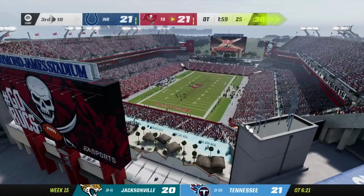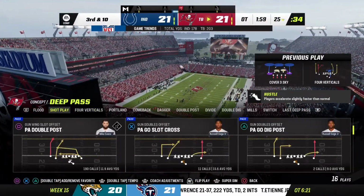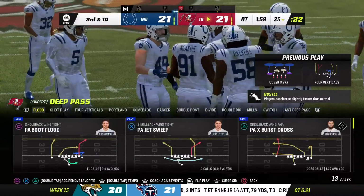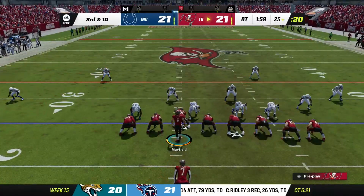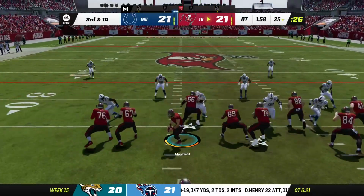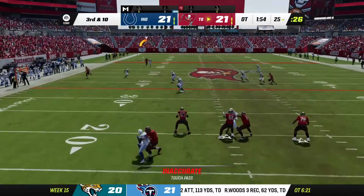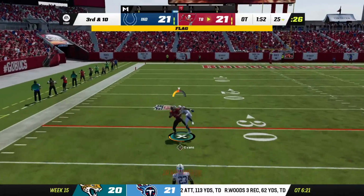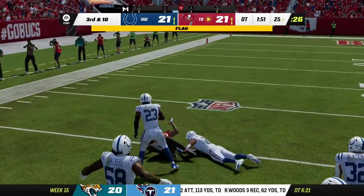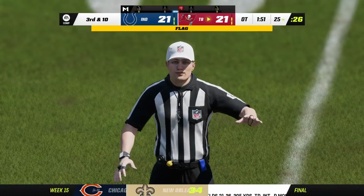They try to throw on 2nd down, but this one is incomplete. Overtime with less than 2 minutes to play, and we are still all tied. So back-to-back incompletions, and that has them staring at a 3rd and 10. Here's Baker. Airing this one out for Evans. And that's caught inside the 35. And he'll be hauled down at about the 30-yard line.